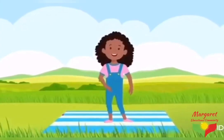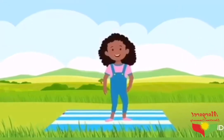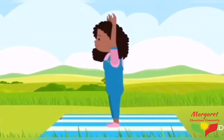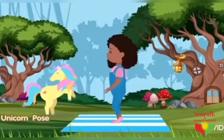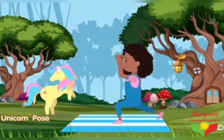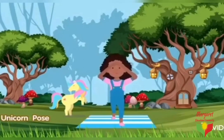Go. Reach up and fold. Go. Reach up and fold. There's a unicorn there with her horn in the air, showing we all can be happy and free. Happy and free.